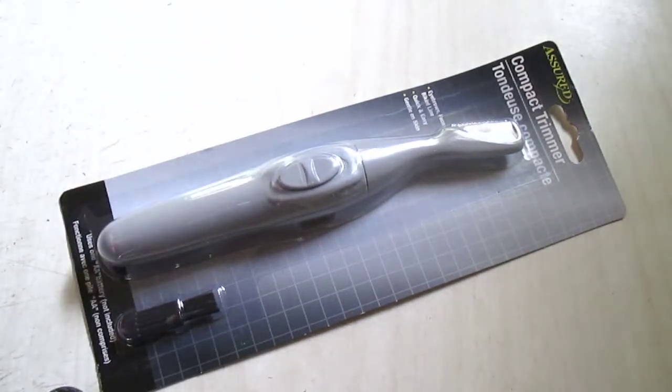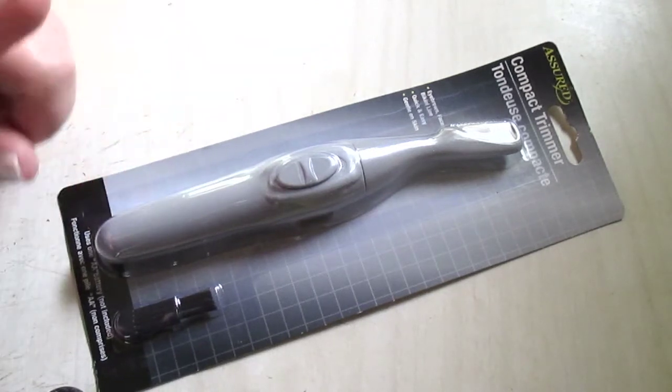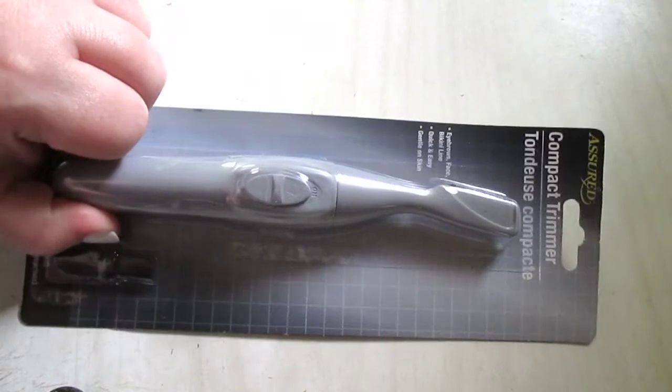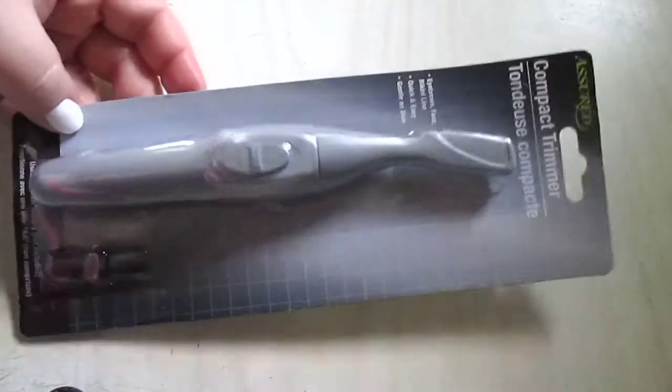First item I did get in the beauty aisle, and I'd actually been looking for this. Everybody has been hauling this Assured Compact Trimmer forever, and I finally found one. They only had one yesterday, and I snatched it up, and I hope it works really well. I haven't watched any reviews that anyone's done yet, but wanted to try it for myself regardless, so glad I was able to find that.